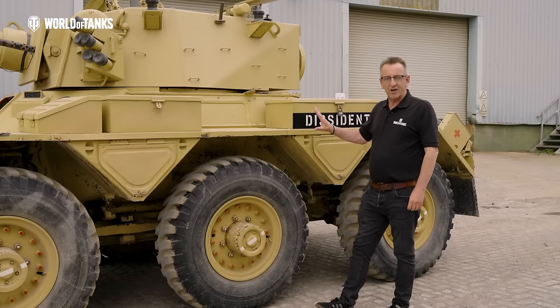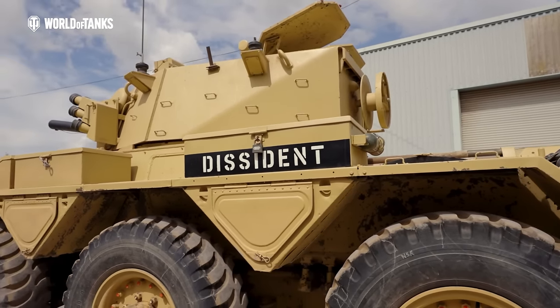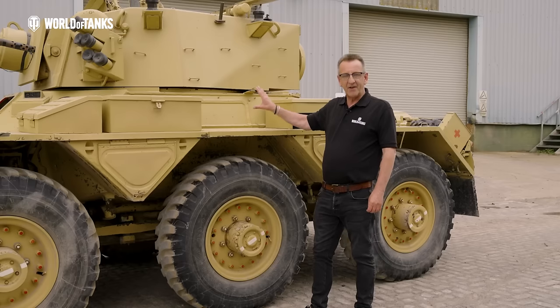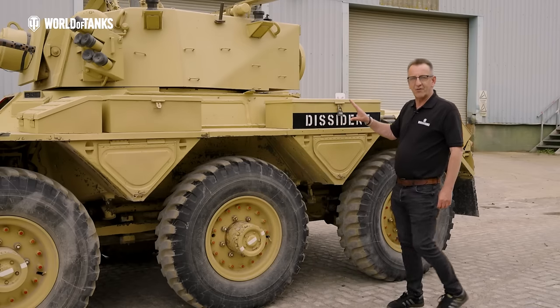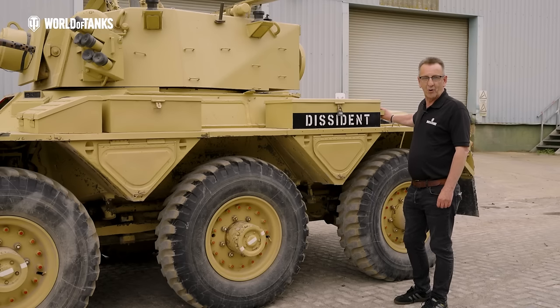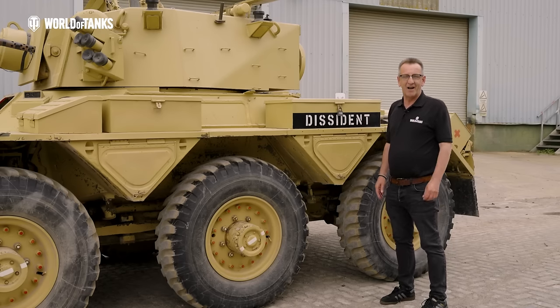Running down the side of the vehicle, we can see a number of stowage bins. This is for vehicle tools and equipment. And just here, we can see one of our two escape hatches, exactly the same on the other side of the Saladin. And these are jettisoned from inside the turret. And really, the final thing to mention on the side of the vehicle is one of our portable fire extinguishers. And this contains liquid bromochlorodifluoromethane. That's a mouthful, and could be used on any type of fire.